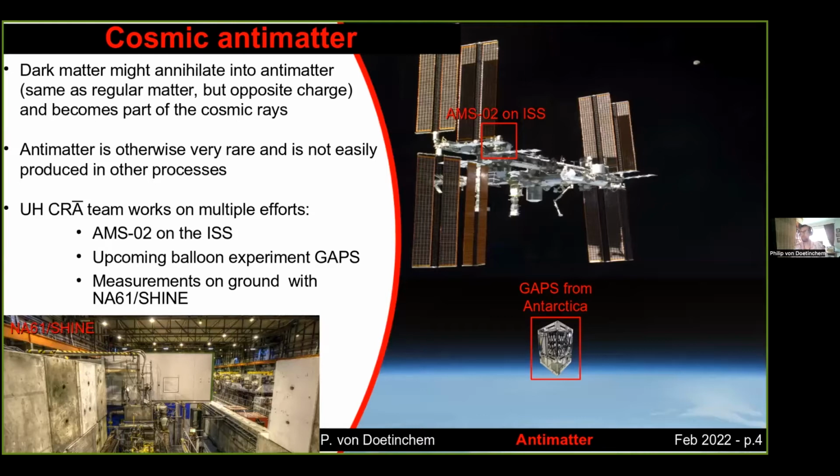So on the one hand, we have dark matter. On the other hand, we have cosmic rays that are produced in our galaxy from a large variety of processes. And now we try to understand dark matter better by looking for a very specific type of cosmic ray, which could be antimatter. Antimatter is like regular matter, but it just has the opposite charge. For example, everybody knows a proton, hopefully, that makes up a large fraction of the nuclei that we are made of, but an antiproton is just the same as a proton, but it has a negative charge.